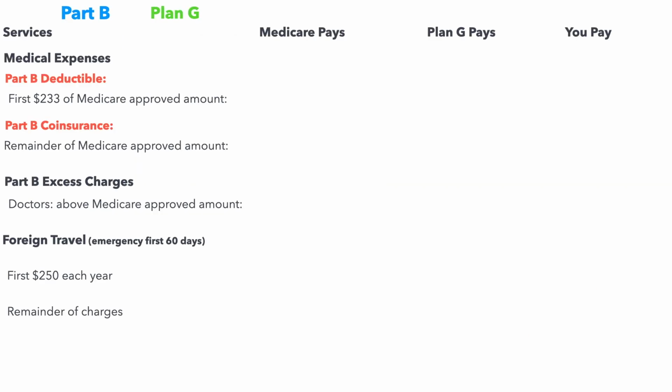Before Medicare is going to pay a dime of your doctor bills, there is a Part B deductible of $233. That is not covered by Medicare. That is not covered by your Supplement Plan G. That is paid by you. But once you've paid that $233, then Medicare is now on the hook for your doctor bills. Medicare is going to pay 80% of your bill generally. Your supplement is going to pick up the other 20%, which means you're going to pay nothing.